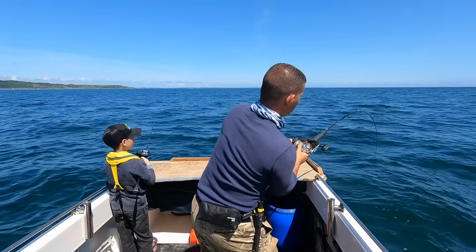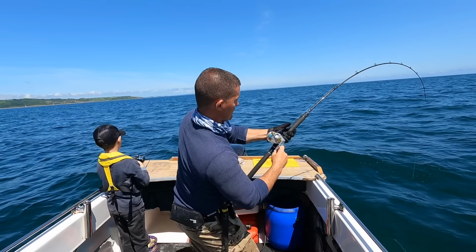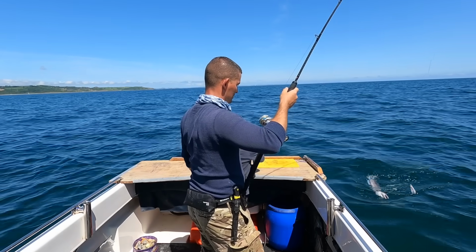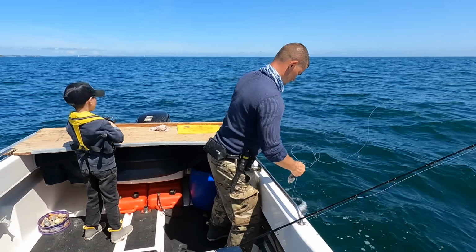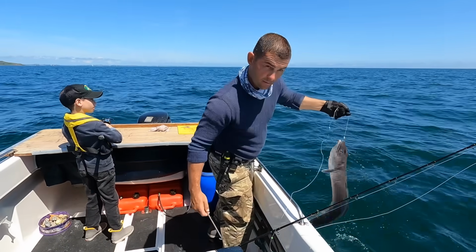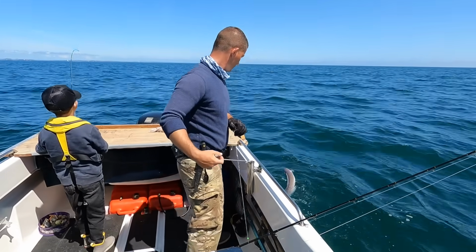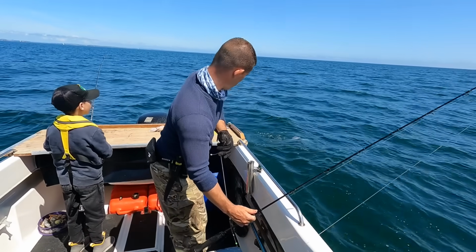Where are we at? Conger, I think. Big ling. I would like it to be a big ling. Because if it is a ling, it's going to be a good one. Conger! But he's hooked nice. He's hooked okay. Come on, back you go. Don't mess about. There he goes.